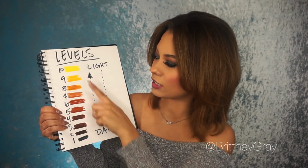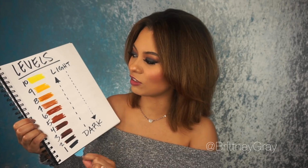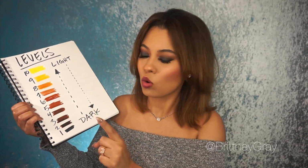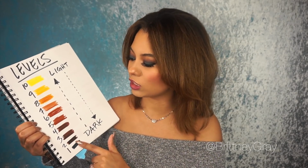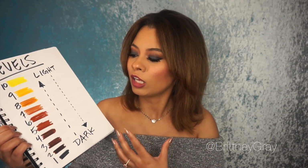So let me get into levels. Hair color level is the level of darkness or lightness, okay? So this is what levels are. Typically, the scale of hair color levels is from 1 through 10. Depending on the color line, it can go up to 11, 12, getting super, super light. But generally speaking, it's gonna be from 1 to 10, okay? 1 being black, 10 being the lightest blonde, and then you have all these in between. And mind you, I made this color chart out of like 3 colored markers that I have, so they're not going to be the best representation, but you get it, right?